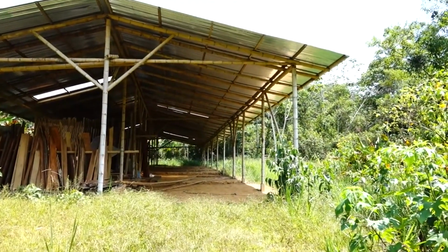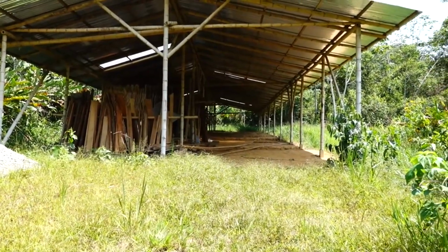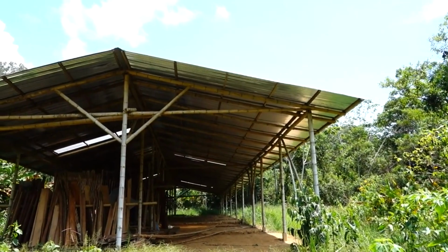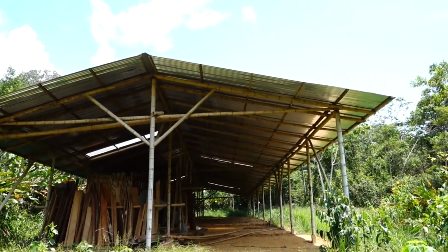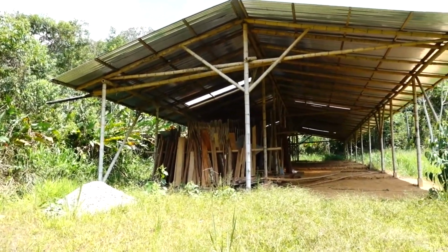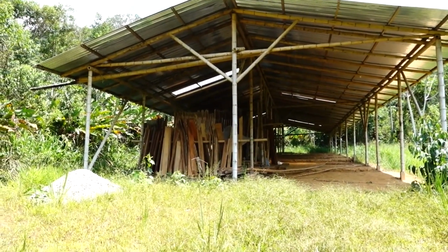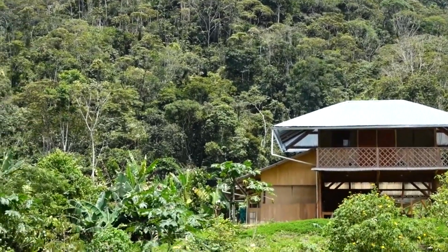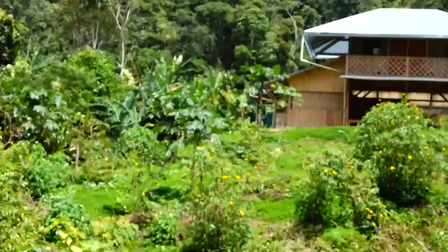This is our campsite, which doubles as a wood storage. So right here we see we can maybe fit 35, 40 people in this campsite. And it's made of primarily bamboo, wood, local wood, and of course metal roof sheets. So our wood is drying in here, and it will host our PDC attendees, and it also hosts some people who are attending the fruit festival.